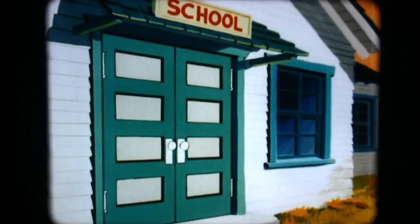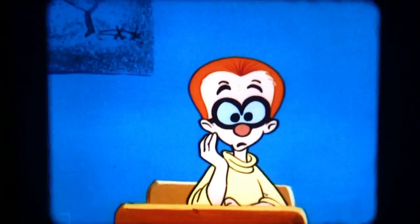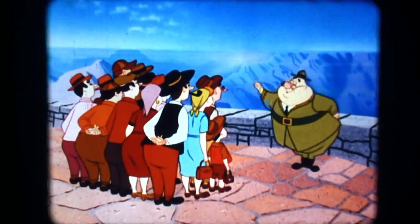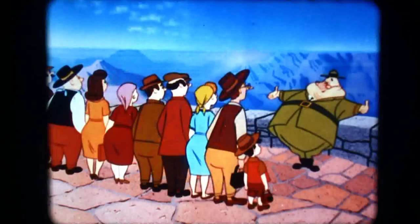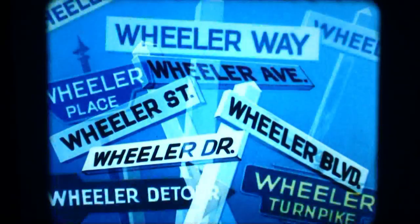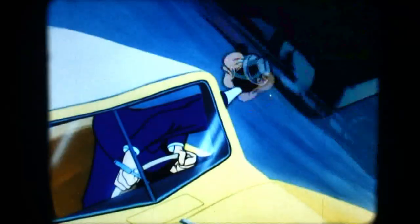The second kind of directions are spoken. Anytime the teacher goes over a test you have to take, or a guide gives you instructions on a trip you're making, you're using spoken directions. Written directions are the third kind. Things like street signs use words to tell us where we are. Those are written directions. So do traffic signs that use numbers to tell us how fast we can safely go.